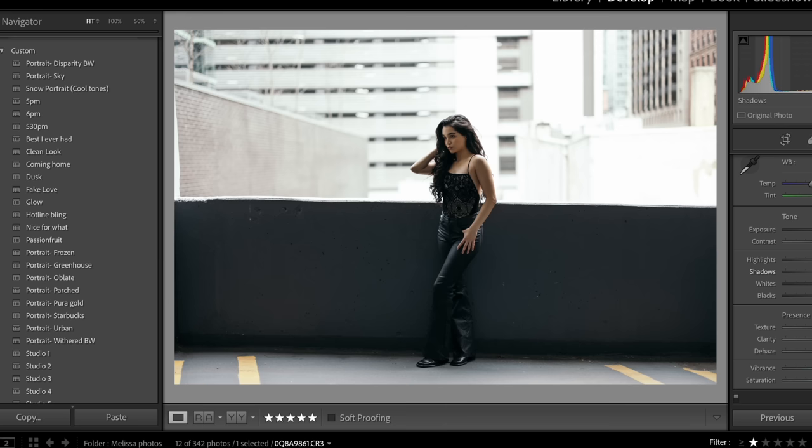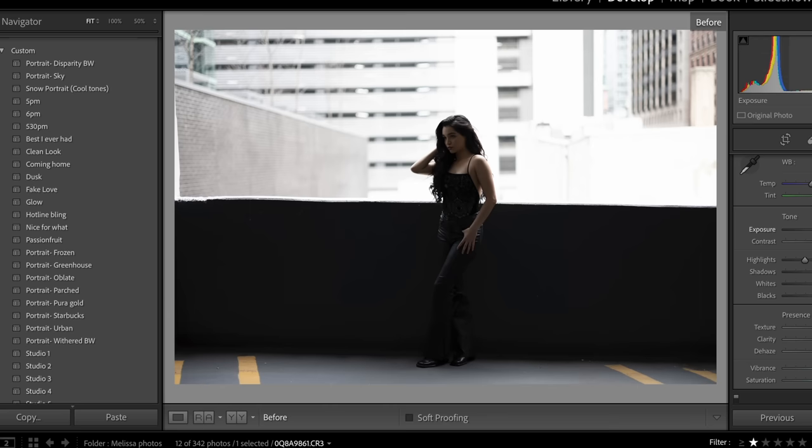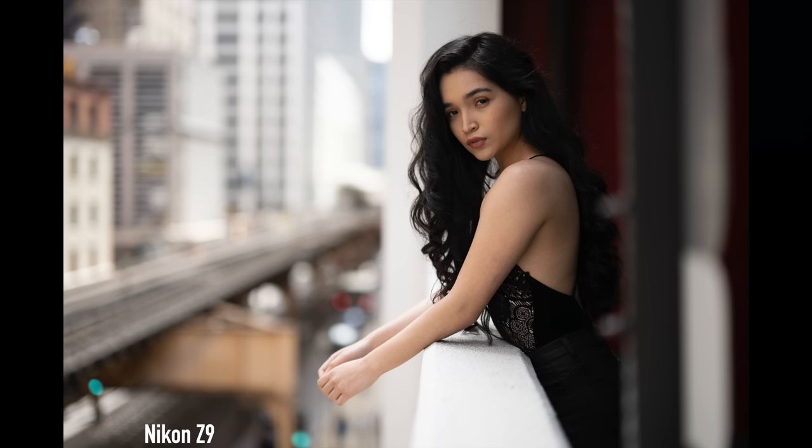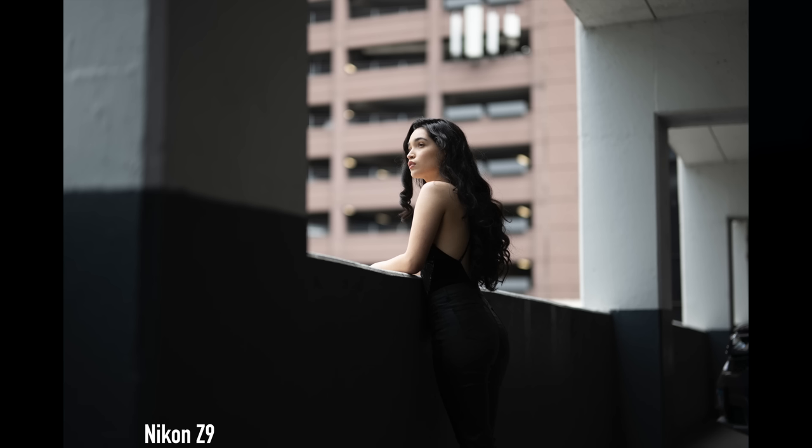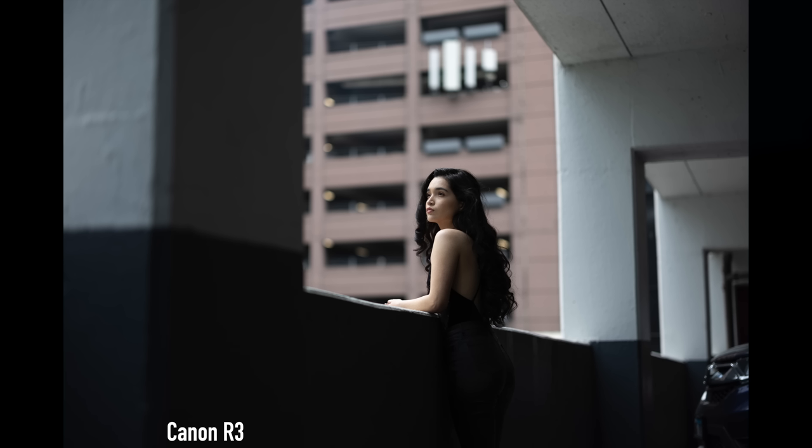I've always preferred Canon skin tones in the past, but now that I shoot all three cameras daily, you just cannot decide which one has the better color output based on a couple of scenarios that you see. I found that sometimes I prefer the Nikon files, sometimes I prefer the Sony files. It just all depends on the lighting and the color palette that's in the scene, in the picture.